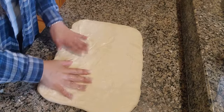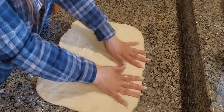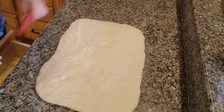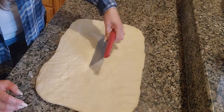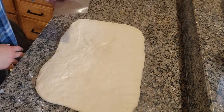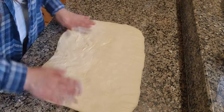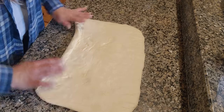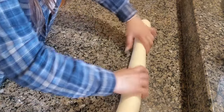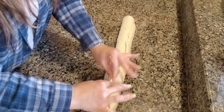Anyway, all I do is make sure the air bubbles are out of it and roll it out into a rectangle. I don't measure it, I just eyeball it because I've made it so many times. But to be exact, mine rolls out to about 18 inches wide and about 12, maybe 14 inches vertically. Then you just roll it up, tuck it in really good, flip it around, and pinch your seam.